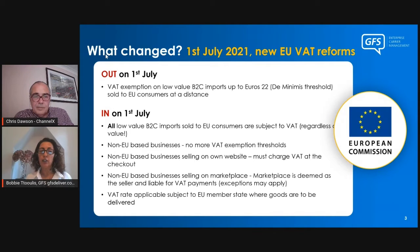So on the 1st of July, the minimum €22 threshold, which applied to anything we sold from a distance and imported to consumers in the EU, no longer applied. That meant that as of the 1st of July, that de minimis threshold was taken away, and all low value B2C, business to consumer, imports sold to private EU consumers were subject to VAT regardless of value. So what that meant for non-EU based businesses was that there were no more VAT exemption thresholds.